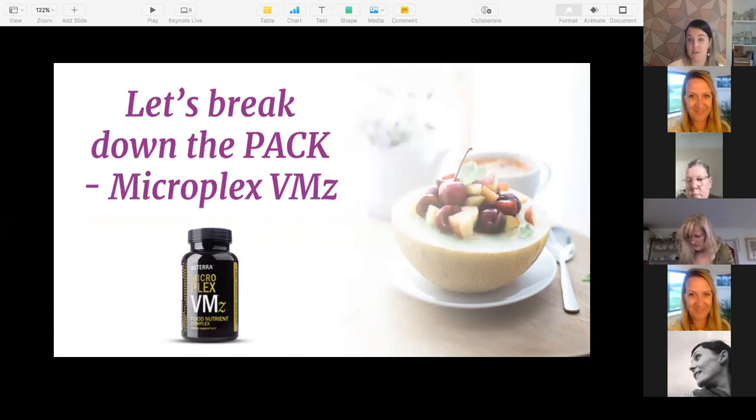But as we've said, conventional products aren't usually very bioavailable, and ultimately they're often doing more harm than good. If you're taking a cheaper supplement and it's got gluten in it, or it's got sugar in it, or often there's more starch in the capsule than there is vitamin. So not a huge fan of cheap supplements.